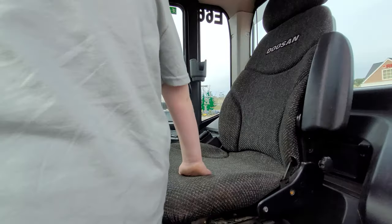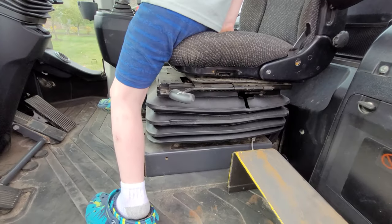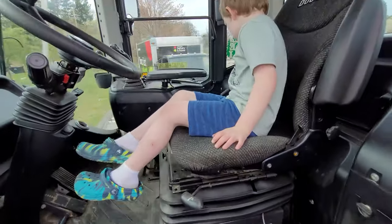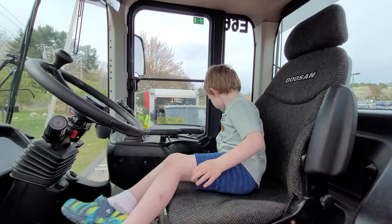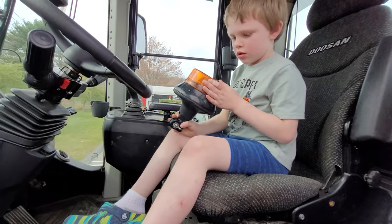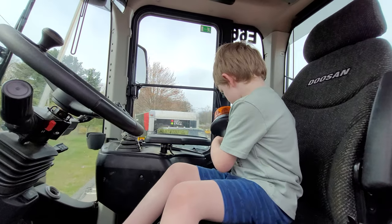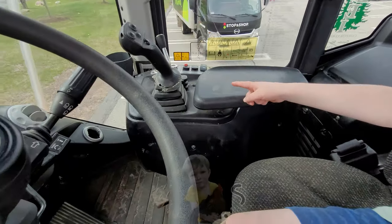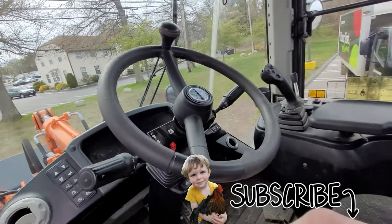How's the seat feel? Oh, it goes down a little bit. What? It squishes down when you sit on it. Soft. Oh yeah, look at that. Whoa, maybe that goes on the top, huh? Yeah, we can cut that. What's over there? Like that's the stick to probably run it. Yeah.